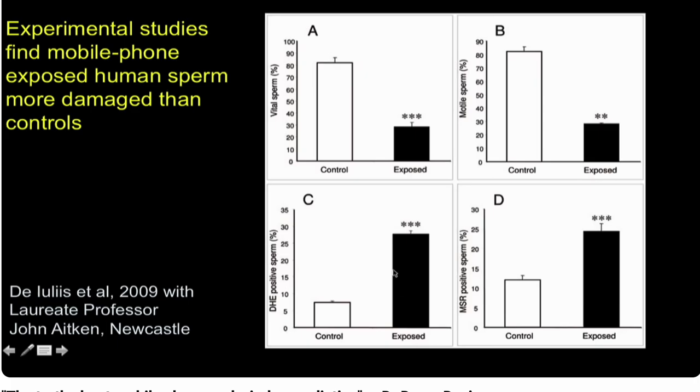And now the issue is, why does it take 500 million sperm to make just one healthy baby? It takes a lot of sperm to make a healthy baby. The answer is because sperm don't know how to ask for directions. But they are easy to study.